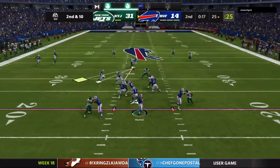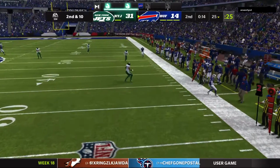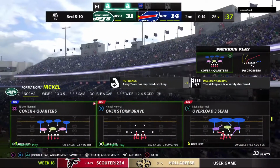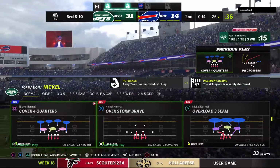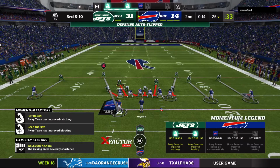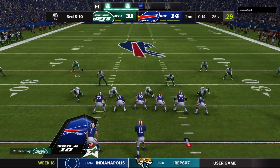Mayfield off the play fake. That'll be incomplete as the clock will stop with 14 seconds remaining. They have to like what they've done defensively here at the outset of this drive. They forced a couple of incomplete passes, bring up a 3rd and 10. Don't be surprised to bring a little pressure on this snap.